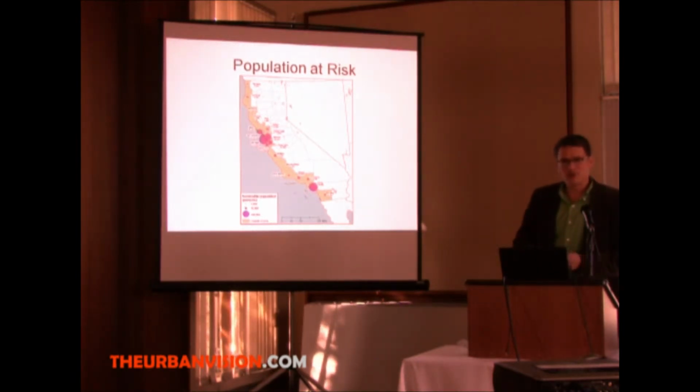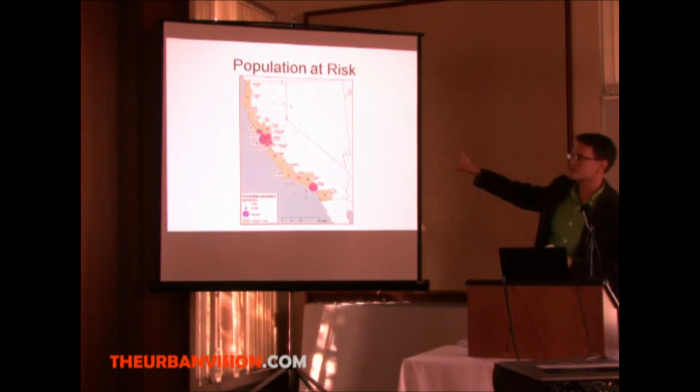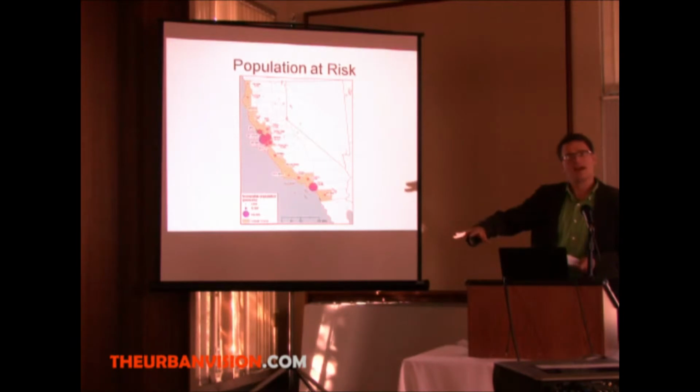And who actually was at risk? We determined that about 500,000 people, 480,000, will be exposed to a flood risk by the year 2100. And as you can see, the size of the circles represents the size of the population. Really uneven around the state. A lot of it is centered in Orange County and in some of the counties around the bay. San Mateo County in particular has a lot of land that's beneath sea level. And if they don't take steps to strengthen and bolster their levees, they're potentially at risk.